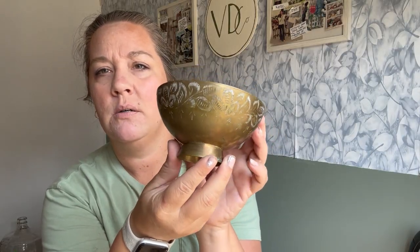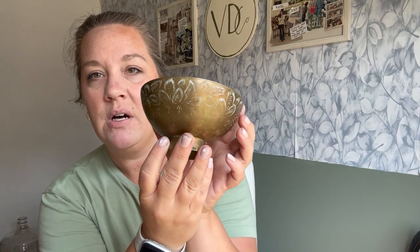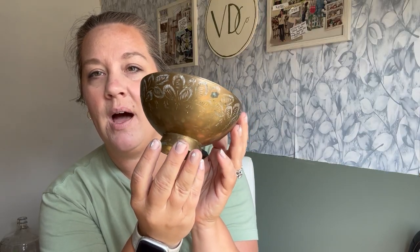So I got those. And then I got this brass bowl. It says it's a Chinese bronze bowl. I thought this was brass, but okay. I'm still learning. But I thought the design on it was really fun and unique, so I got that. It doesn't have any markings on the bottom. I like the little flower pattern. So that will be going to the booth.